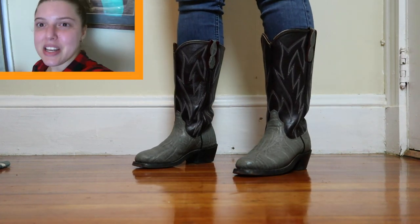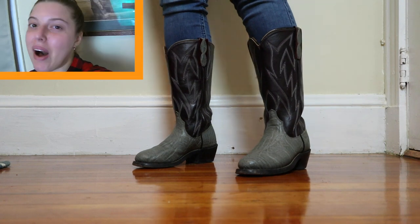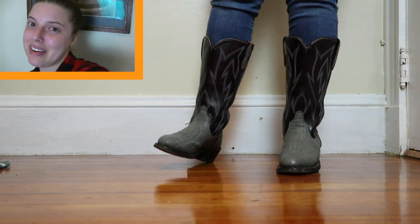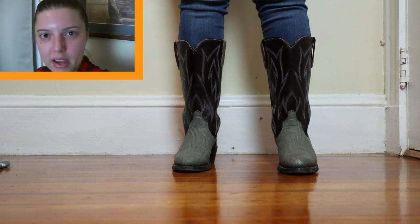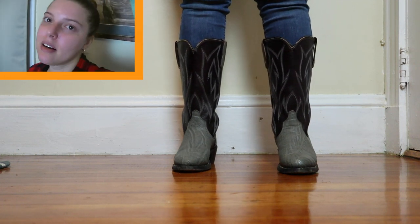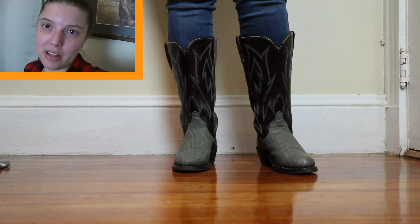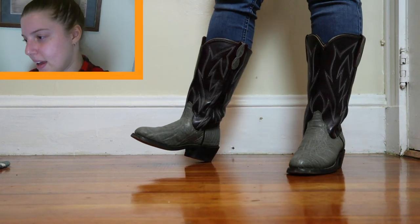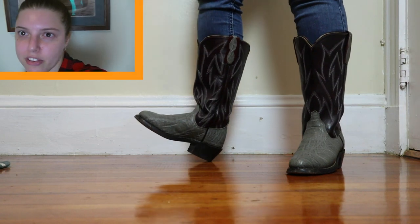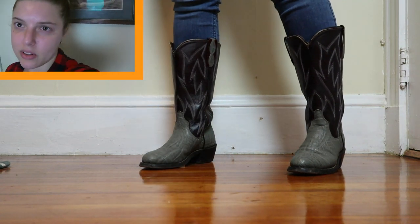Like I said, fit is a little big. That leather sole is really nice though. I like that it's a low heel. It's only an inch and a half, which, God, I wish modern bootmakers would get on that trend, but they feel really good. I could tuck my jeans into them if I wanted to. I could wear my jeans that are a little bit more flare outside of them, and I think they would look really good.